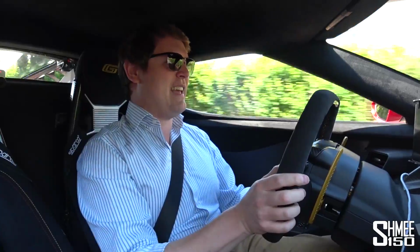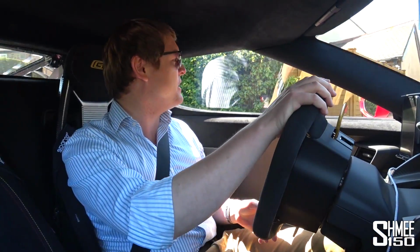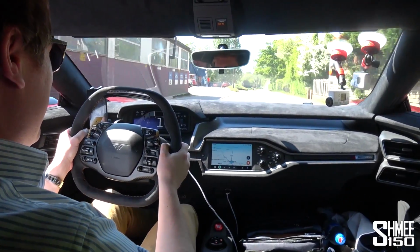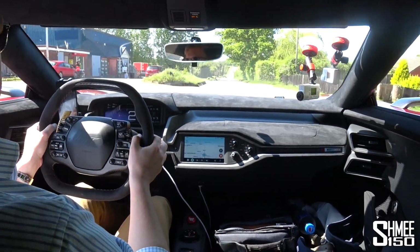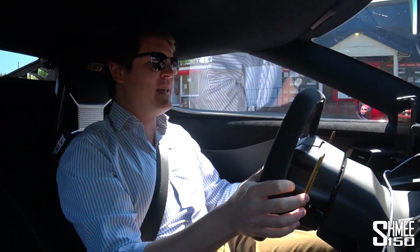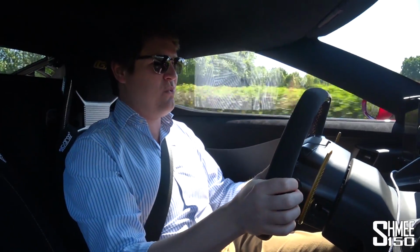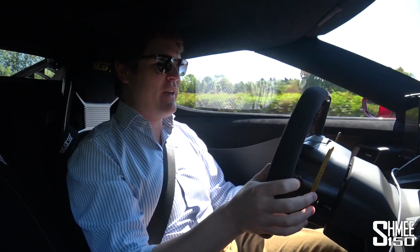You do have to get used to the indicators in terms of what's a quick blink and what is holding them on. There we go. I just think everybody who sees it must be like, what is that car? So silly, but so much fun. I mean, just in second gear, quick little... You get the flutter from behind of the turbo noise as well.